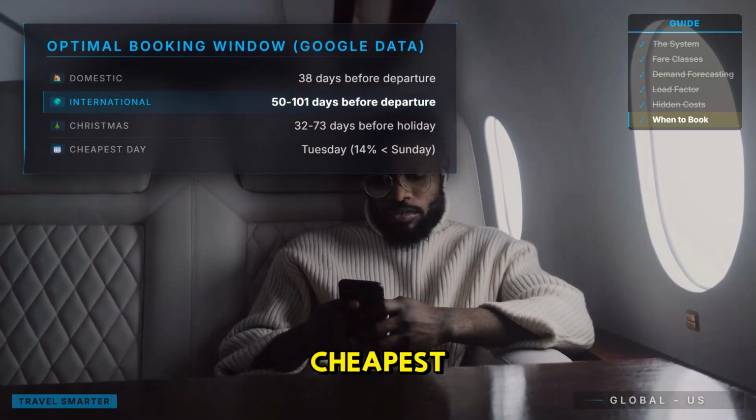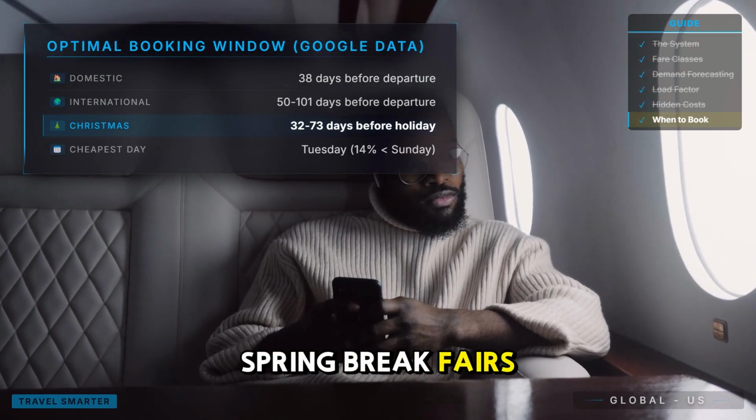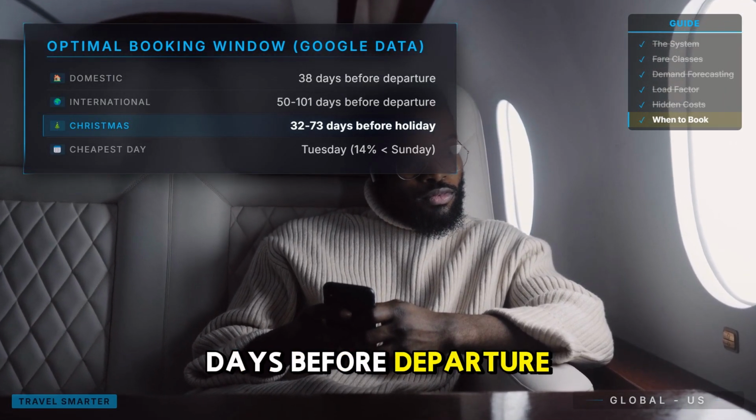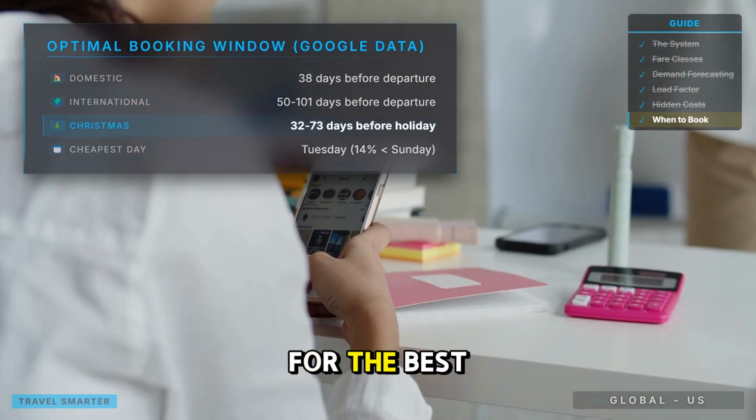Christmas fares are cheapest 32 to 73 days before the holiday. Spring break fares bottom out 43 days before departure on average. Summer Europe flights? Book by early March for the best rates.